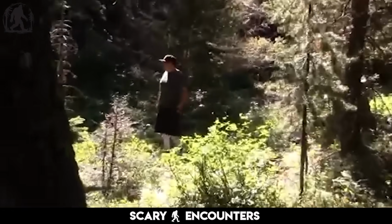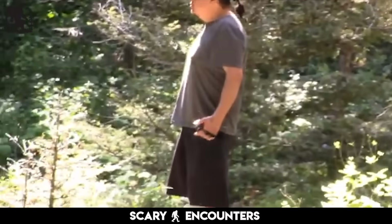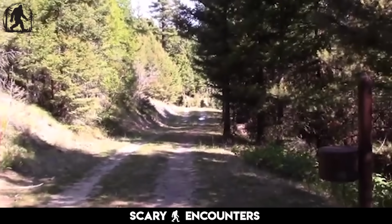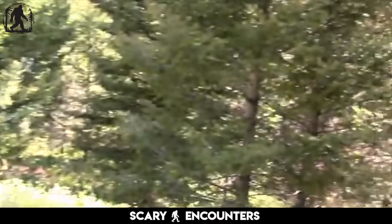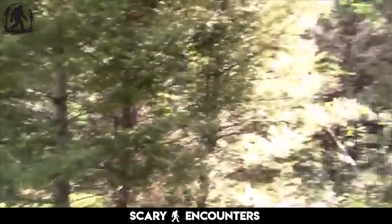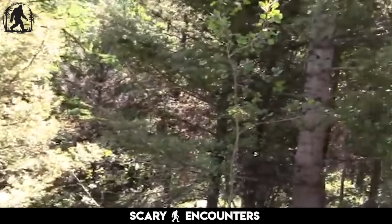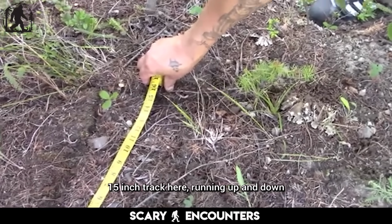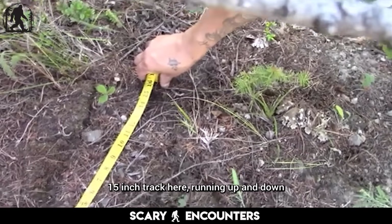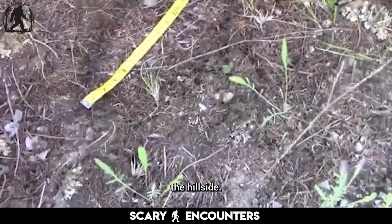Later in the week, Duke and Johnny head back to Coloma. Johnny takes point searching the gully basin while Duke follows along the old roadbed. They're trying to find the exact spot where Johnny once caught something peeking at him between 2 trees. Again, about the same size. Mr. 15-inch track here, running up and down the hillside.